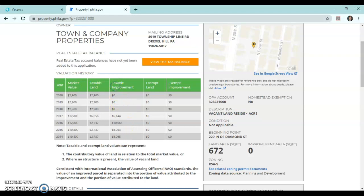And this is also a good indicator here too. If you notice this column right here, taxable improvement, as long as you see a 0 here, that's a good indicator that it is a vacant lot and not a building. Sometimes, if you see prices in there, that could mean a couple of different things. Sometimes it means that there was a building on it previously and it is now torn down, and when it goes to get reassessed, the city of Philadelphia realizes, oh hey, it's just a vacant lot, and that's the only thing that's here, so they put this at 0.